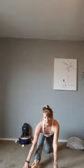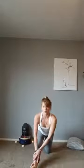And again, if you need to be higher up, if you've got some blocks, you can use them or pillows, or hands can be on the shin, maybe even the thigh. Your knee might not be all the way straight. And then also allow yourself to go as deeply as you'd like if you're a little more open here. Relax the neck, the jaw, and just breathe deeply.